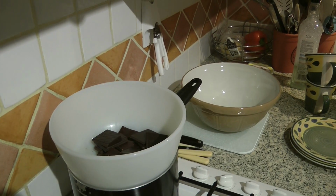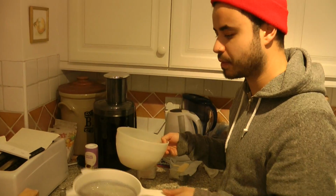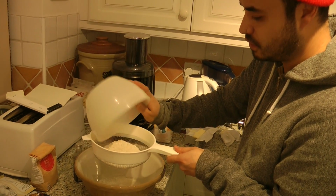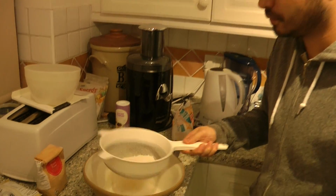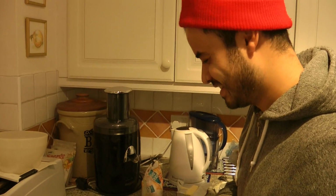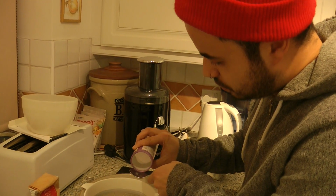There you go. So we're using a sieve just to make sure the flour is very fine. How much flour have you got there? So we've got 175 grams of flour. Oh, look at that wrist action, very good. Now what's going in? 1 teaspoon of baking powder.